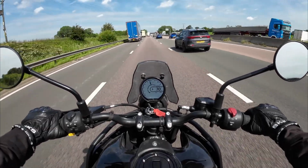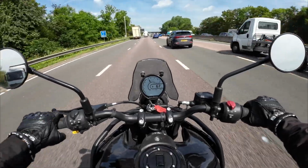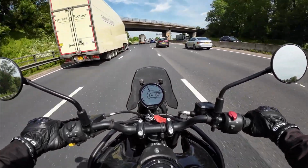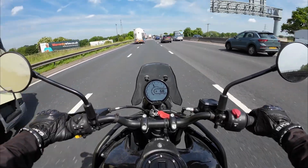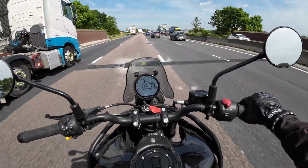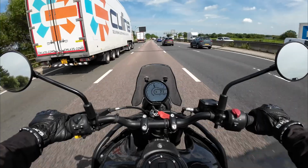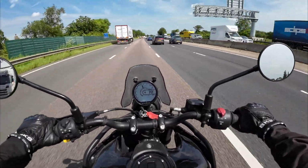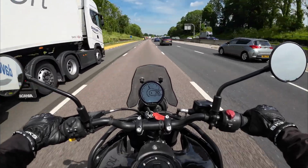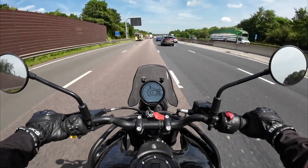Right, so we're doing 70 mile an hour, and yeah, there's a very, very slight tingle, very slight tingle in the handlebars. The screen, as small as it is, is causing a little bit of buffeting around the side of my helmet. If anything, I'm getting a bit more buffeting on my jacket. But that's probably largely to do with the wagons I'm overtaking. But no it isn't. I can feel it now.